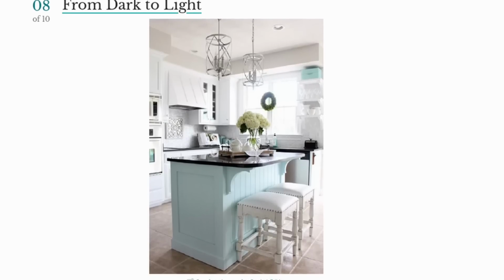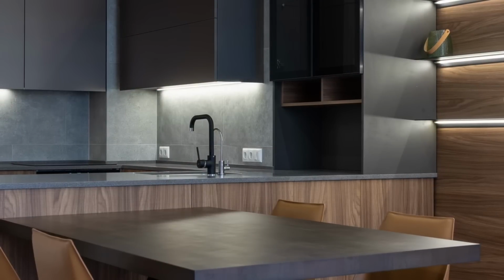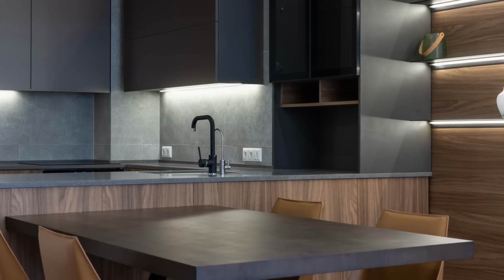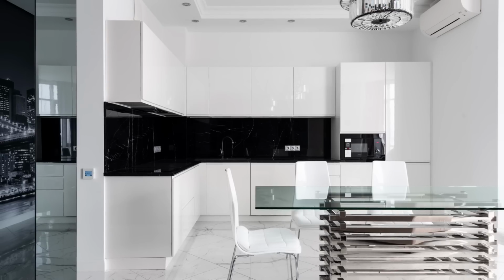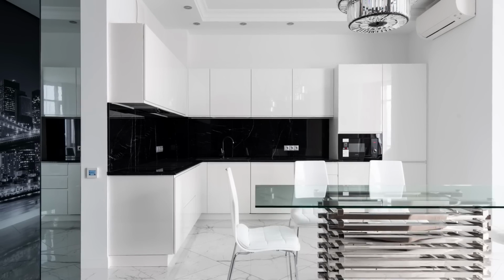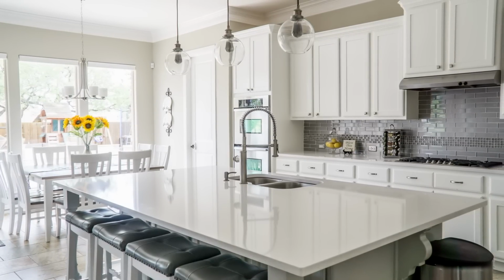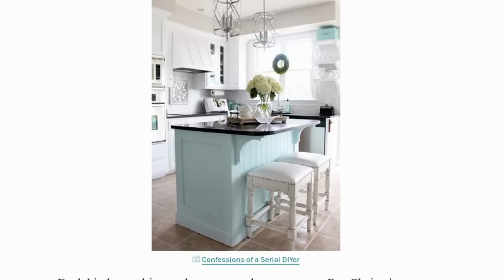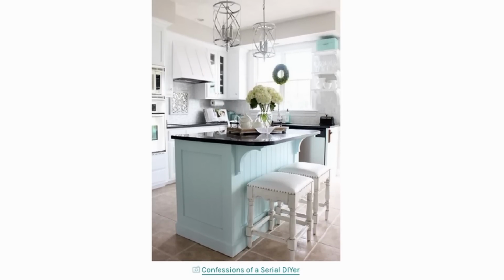Now, this is one of the most common situations when it comes to kitchen refinishing. You're going from a really dark kitchen that maybe looked really awesome and elegant and prestigious 15 years ago. But now you want something light and airy because that's what we see online. I love this quartz, by the way. But that doesn't necessarily mean you need to go all white either, because that can kind of get boring in and of itself. So in this example, the kitchen island was painted with a light blue color from Behr Paint.